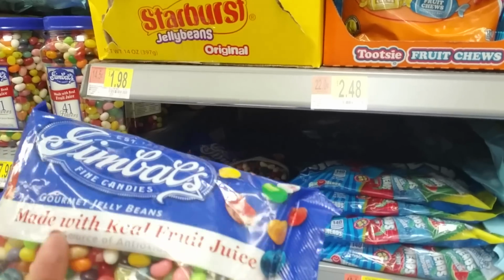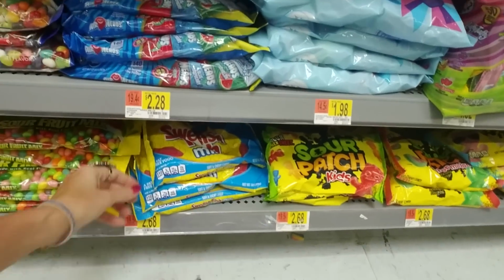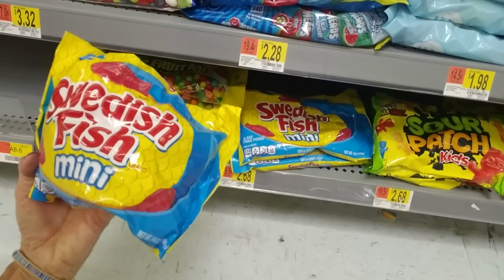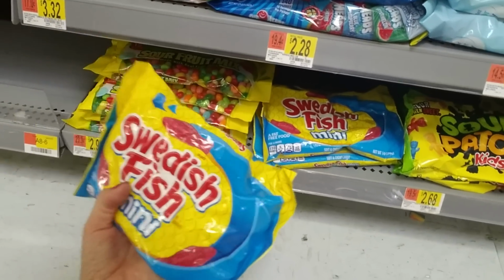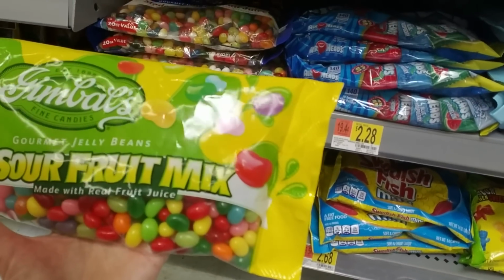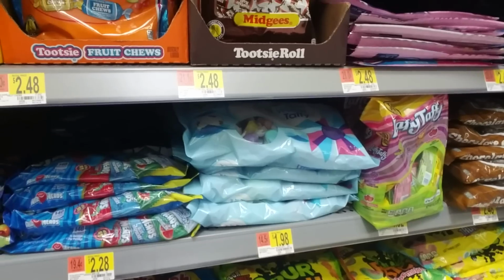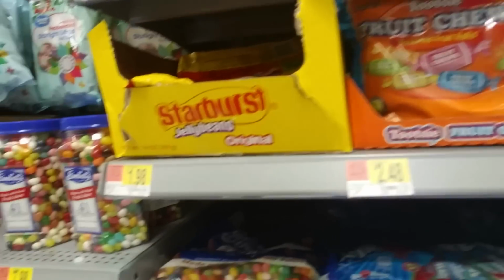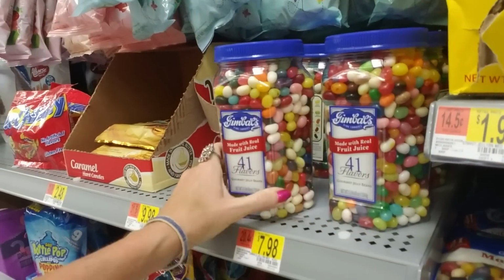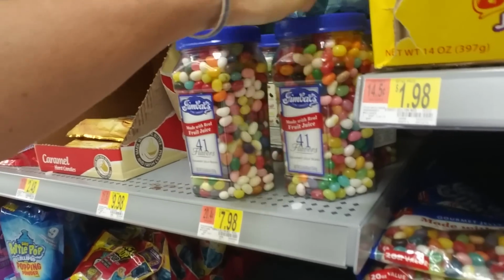Gimbals Fine Candies. Jelly beans, Sour Patch Kids, Swedish Fish Minis, and these are Gimbals also, but they're sour fruit mix, and Tootsie Rolls. Oh, they got a cute little container of the Gimbals there. That's adorable. Look at that.